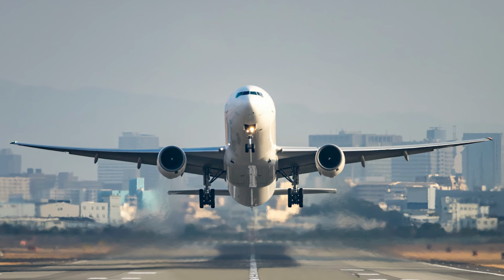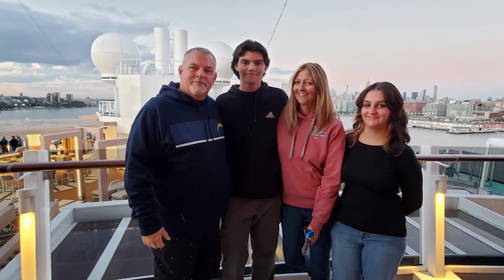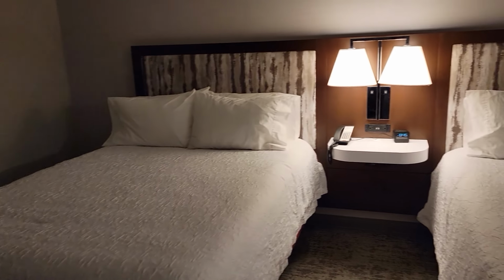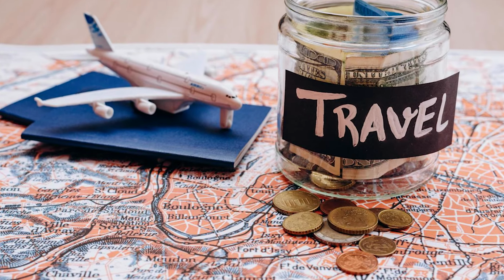Now, we always fly in a day before our cruise, and we almost always travel as a family, so we have many factors to consider when we pick our pre-cruise hotel, but it really always boils down to two main things: budget and location.